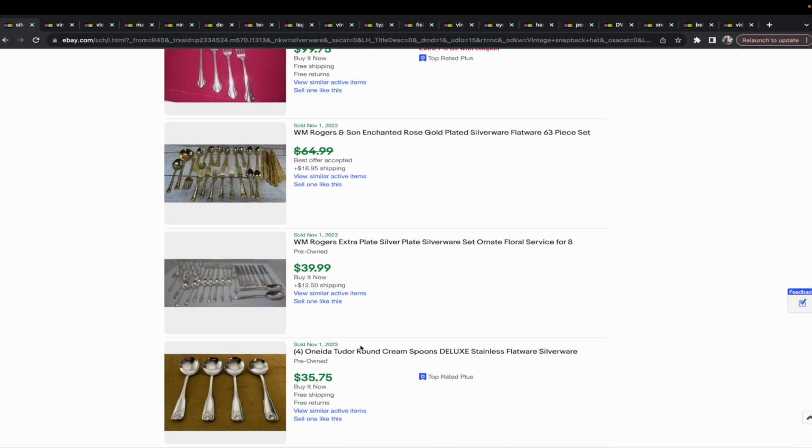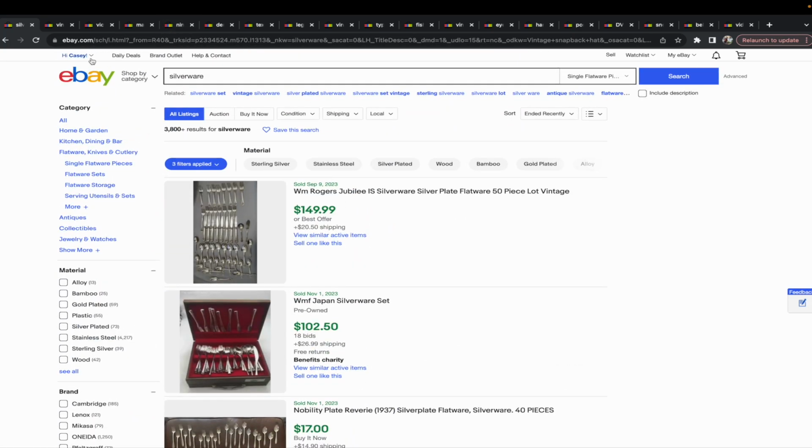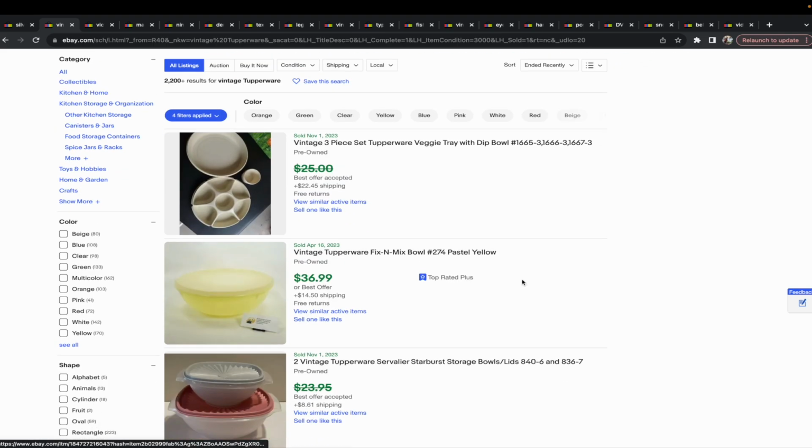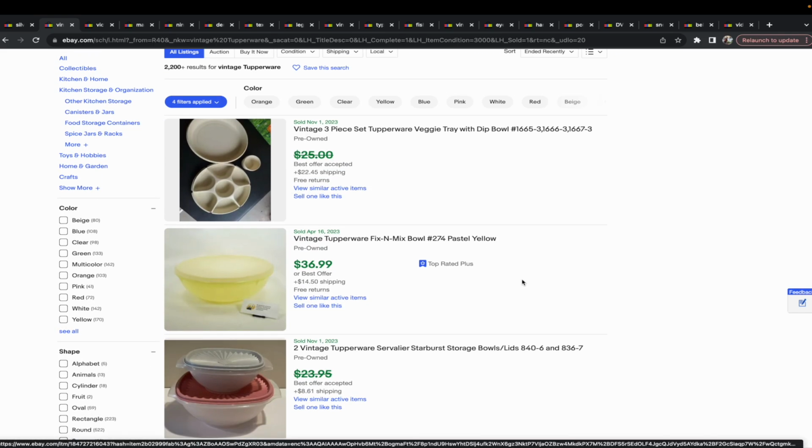$32. So always be looking for these. They're pretty cool. And that's number 2. Number 3 is a vintage Tupperware. Now, Tupperware, a lot of people know. Your moms, your grandmoms all had it. We have it. Any of the weird stuff.